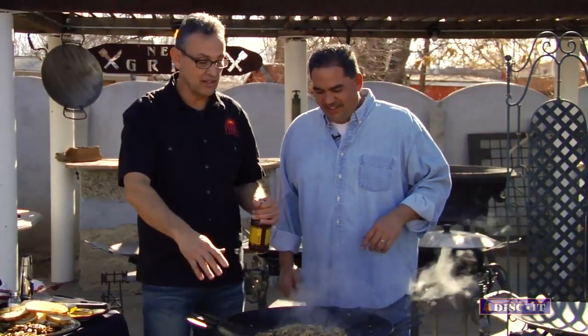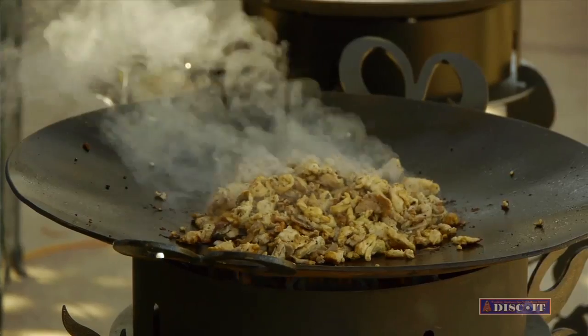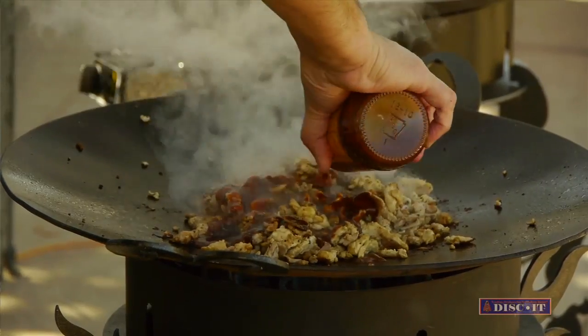Well, we cooked everything in there, just to go over it one more time. We got the mushrooms, we got the onions, we got the bread on the side. Now you got the turkey cooking in there, so you got all those great flavors. Layers of flavor. We're just gonna add this sauce now, the pomegranate barbecue sauce. Man, that looks so good.